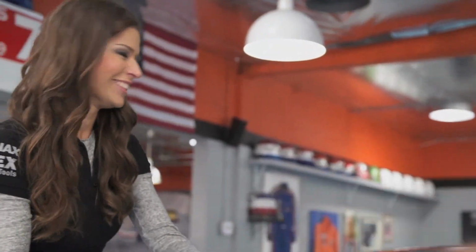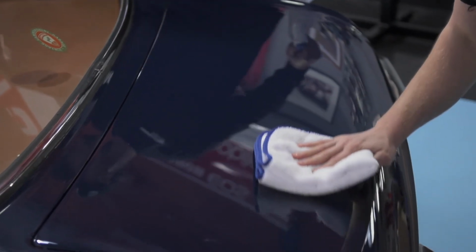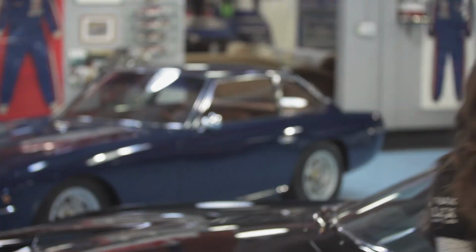These are some pretty incredible cars, but they've been left untouched for a long time. And if Adam wants to pull top dollar for these rides, they've got to look perfect. Here we go.